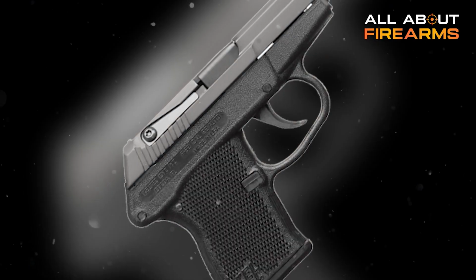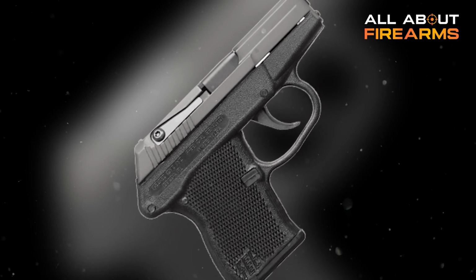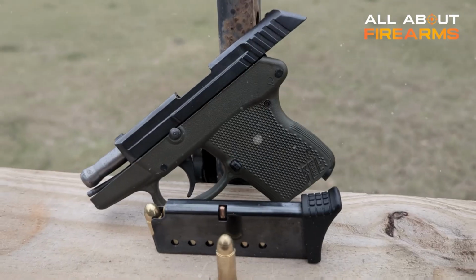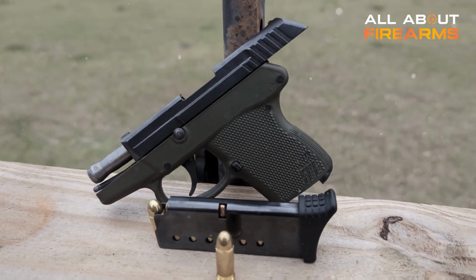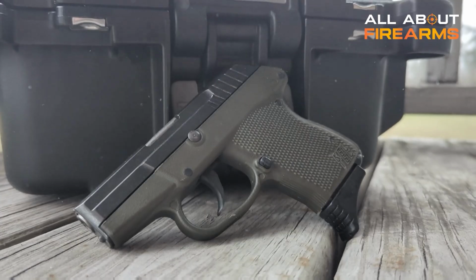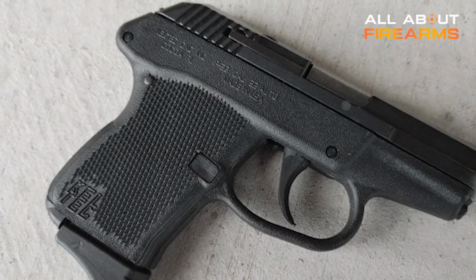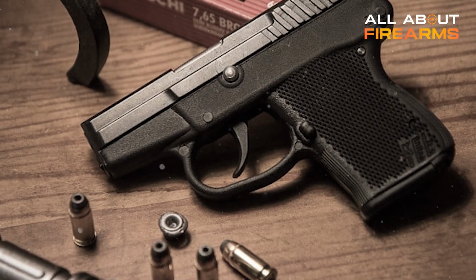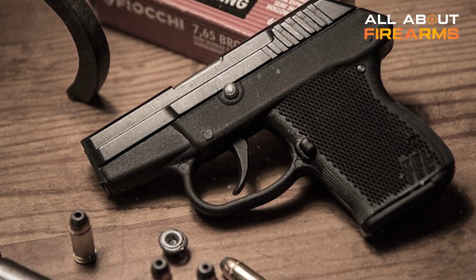It'll go bang, probably. You'll carry it in a pocket so deep it might qualify as a missing persons case. But hey, it's tiny, it's cheap, and when it works, it's like winning a scratch-off ticket, unexpected and oddly satisfying. You didn't pick this gun for performance. You picked it for vibes. Risky, chaotic, oddly endearing vibes.